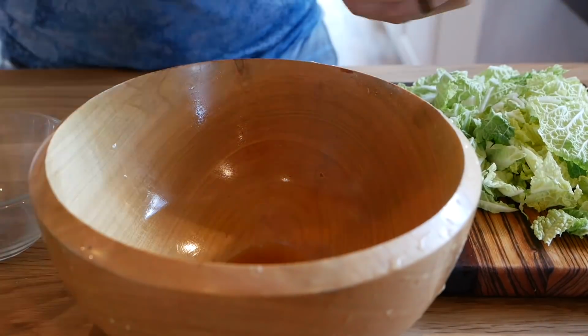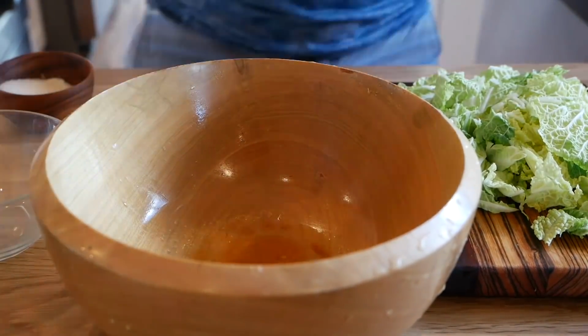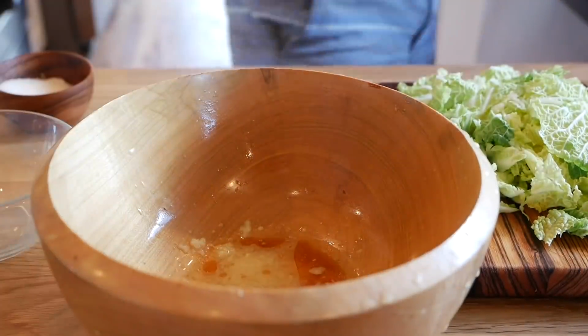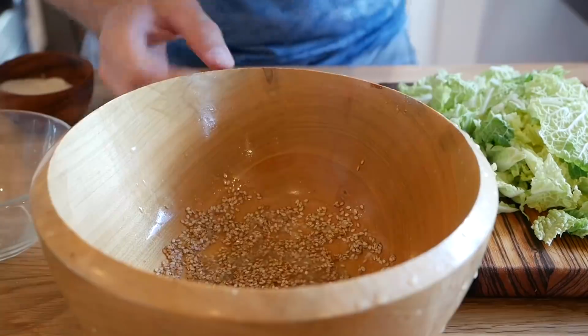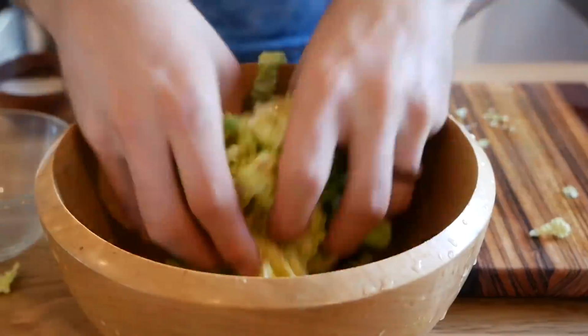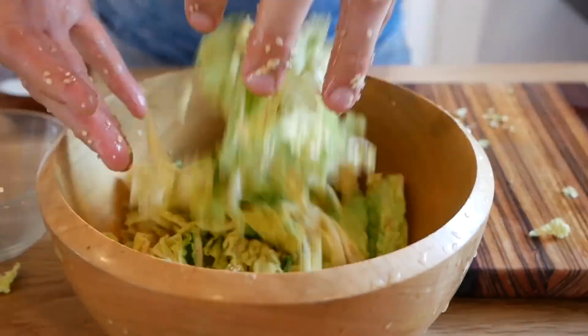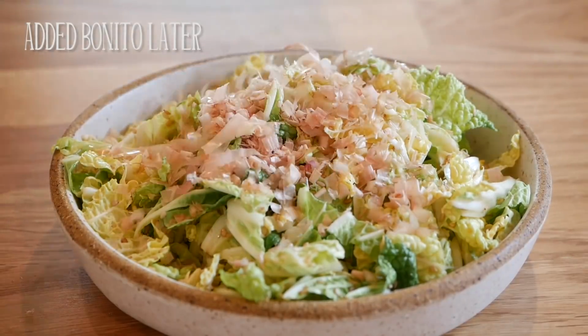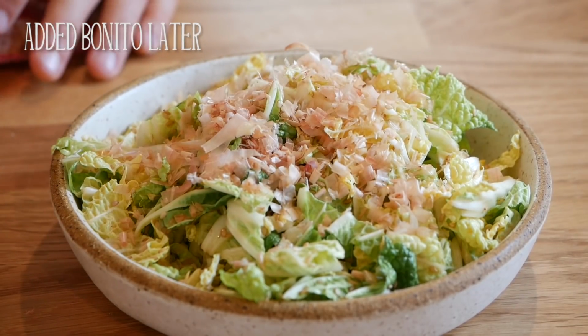I also whipped up a quick cabbage salad. I just made a little dressing, some soy sauce, rice vinegar. You could add bonito, I kind of forgot that. Some sugar, some sesame seeds, mix that together. And then just toss in your cabbage. And that's just a nice little fresh thing to go on the side, because there's a lot of variety in here, but a lot of stuff is cooked. So I want to have something fresh and crunchy.